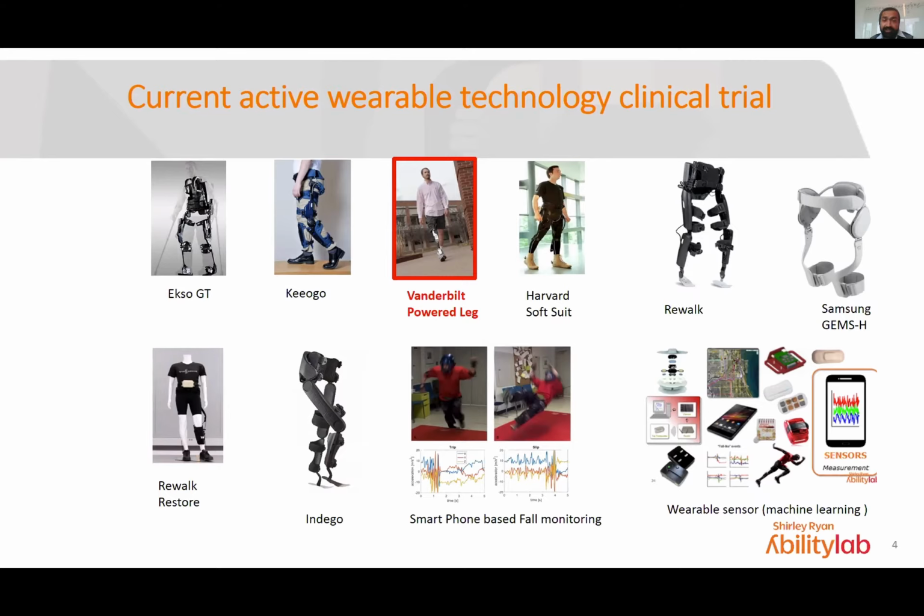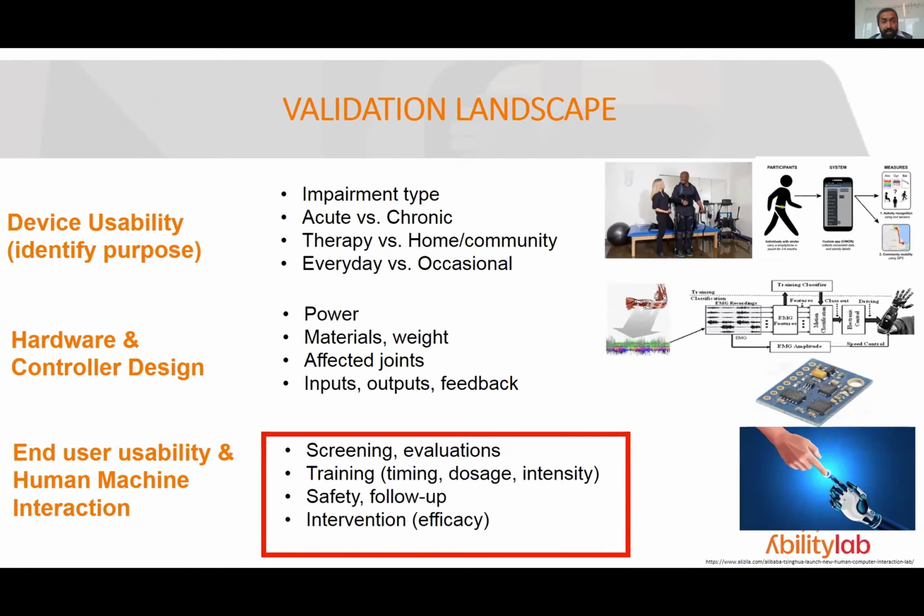But in today's talk, I will focus on one single project from this, which is a powered prosthetic leg, just to give you a flavor of how we design studies and what we do. So the validation landscape for us depends basically on what projects we get.